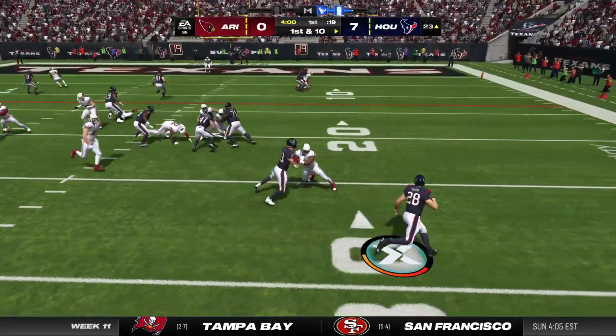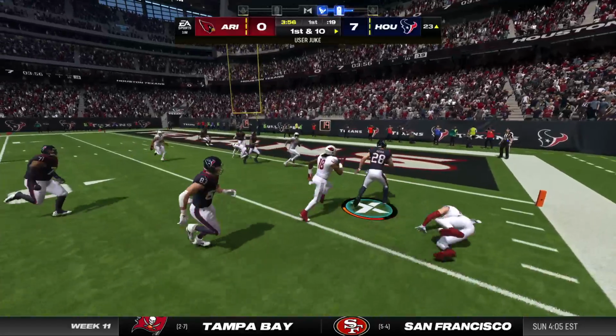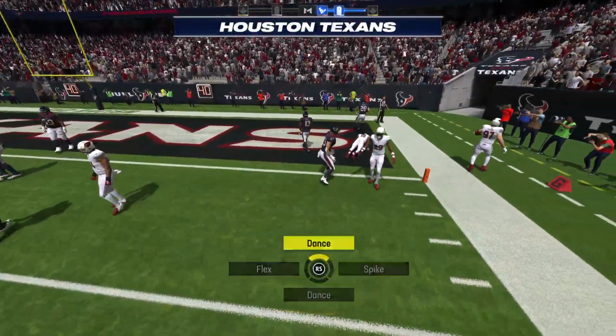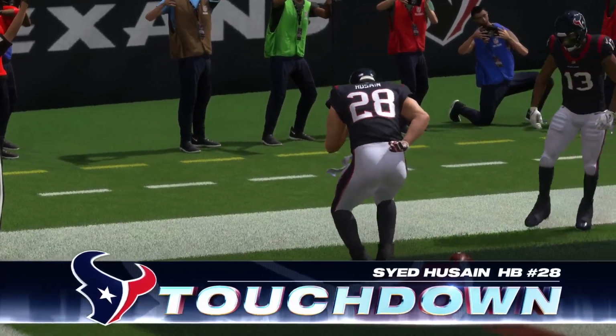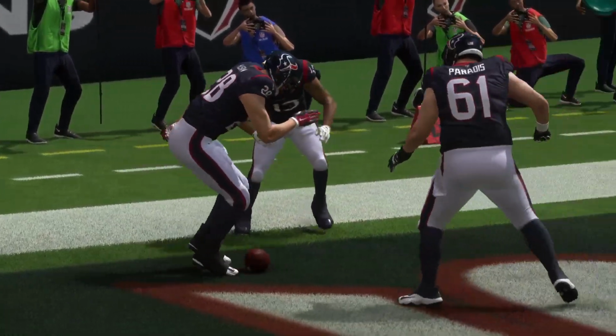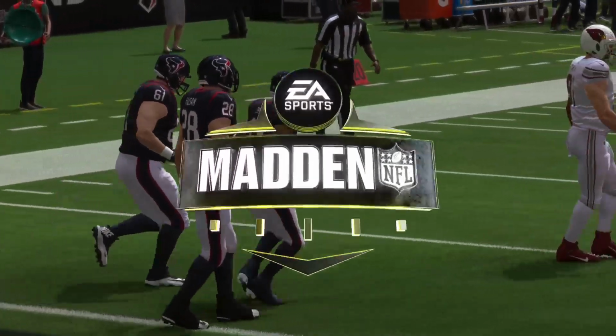Now they'll run it on the toss. Oh, good move. And he's in. Touchdown, Houston. A 23-yard run. And the Texans have taken a 13-0 first quarter lead.